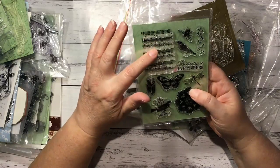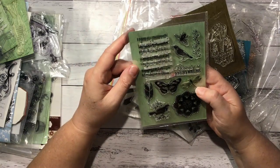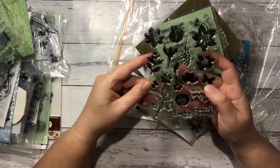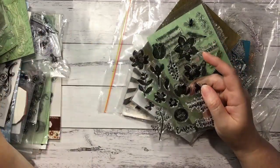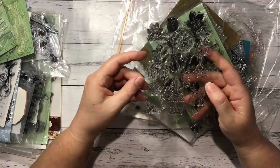And then we've got music notes. They're nice little ones too. I have bigger Kaisercraft ones, but these are really nice and little. And the bee and the birds. All that jazz. So lots of flowers. Again, could do them in different colours. They look really cool. I like the dress form and the clock and the chandelier and that one.